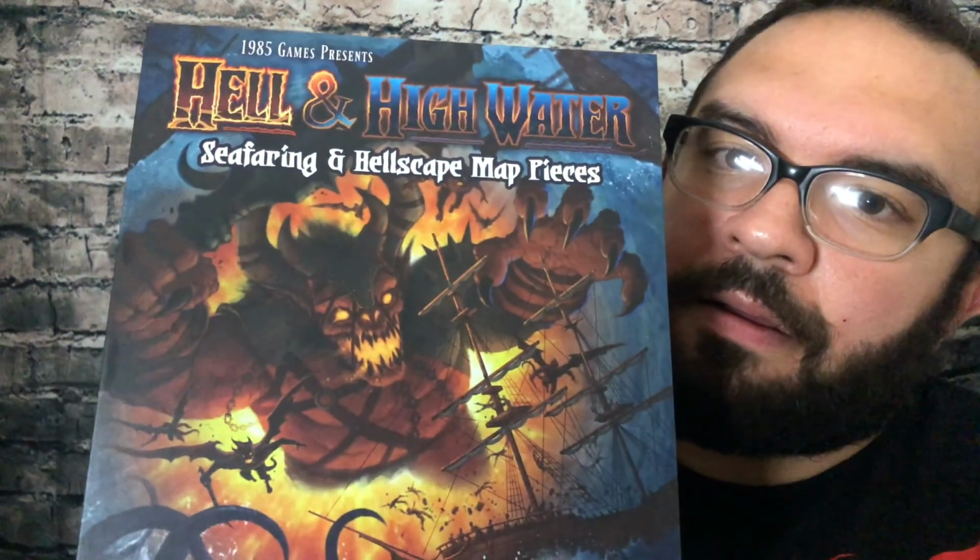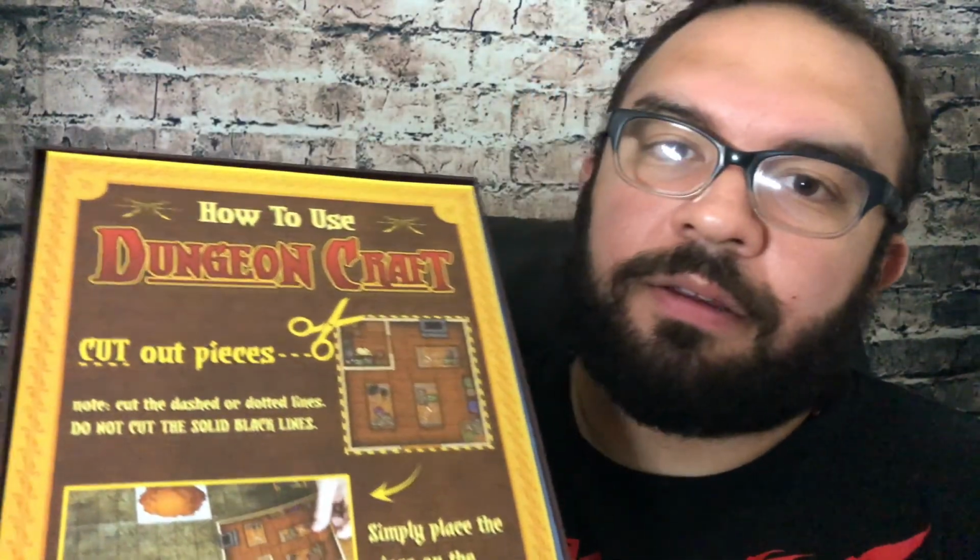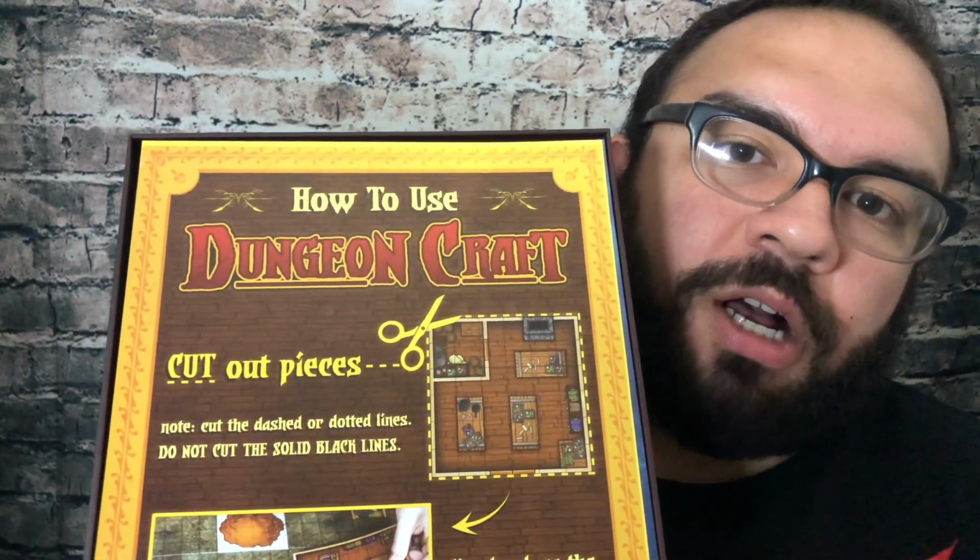Again, really pretty cover, really gorgeous artwork. Again, they nailed this artwork for sure. Then again, great instructions, right? How to use the dungeon. This is a lot more colorful, and I love it. I like the uniqueness in each, right?